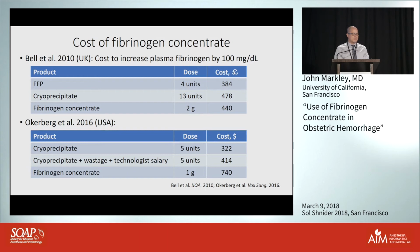One slide on the cost of fibrinogen concentrate. You might be wondering, there are 2 studies I've identified. One in the UK compared what it costs to increase your fibrinogen level by 100 milligrams per deciliter, and what's shown here is that it's pretty similar costs, nothing drastic. One study in the United States compared what you can get in dosage of fibrinogen compared to a gram, which is cryoprecipitate, 5 units. And even when you factor in the blood banking costs and some wastage costs, fibrinogen concentrate in this study ended up more expensive, but it's not drastic. It's not 10 times more expensive.